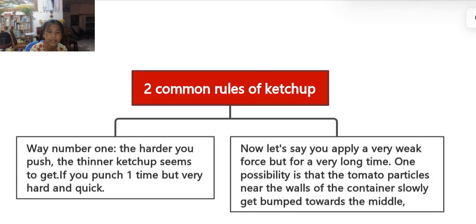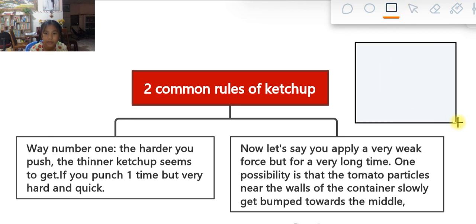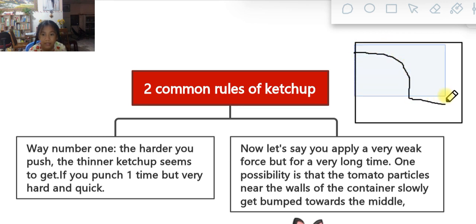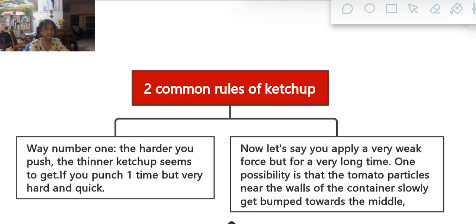So, let me give you two common rules of ketchup. Rule number one: the harder you push, the thinner the ketchup seems to get. Do you understand what I mean? It's just like a graph. Let me draw something so that you can understand. Like, this is how it could move. I draw a big graph here, a small graph. Remember, the way that you push is just like this, but the amount of ketchup that goes down is just like this. This is the amount of ketchup that you can get, and this is the force that you use. Do you understand what I mean?